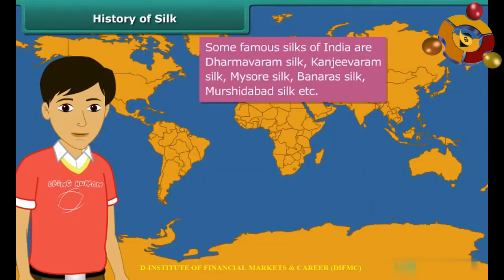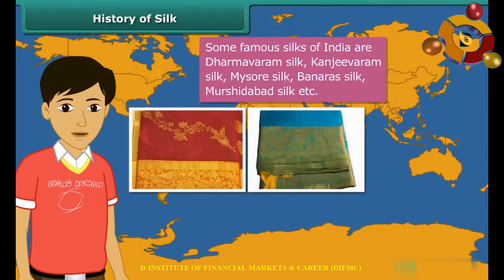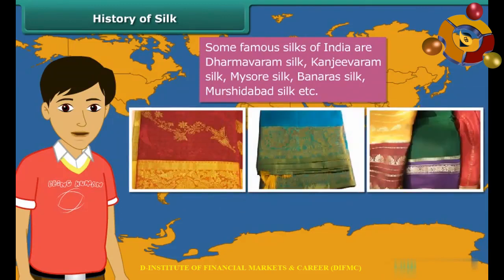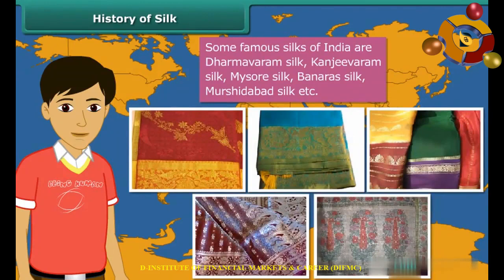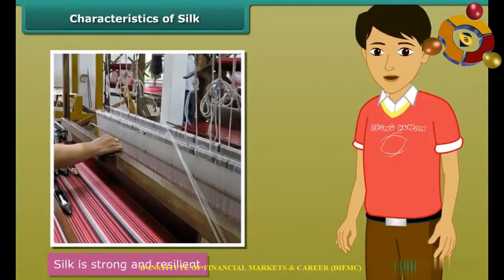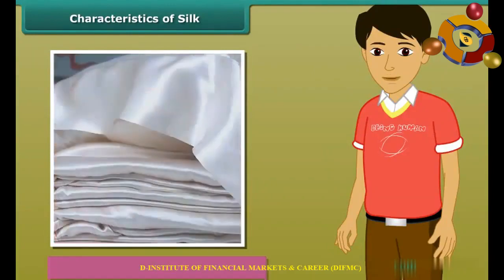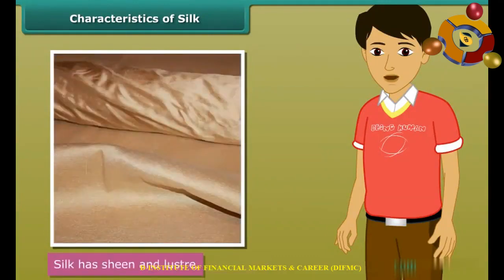Some famous silks of India are Dharmavaram silk, Kanjivaram silk, Mysore silk, Banaras silk, Murshidabad silk, etc. Silk is a strong and resilient fiber. It is soft to touch, but at the same time, it is not slippery. It has sheen and luster.